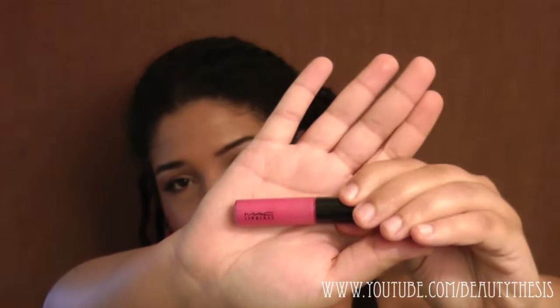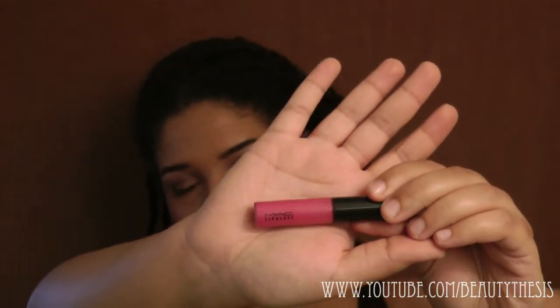Then we have Hush Hush Rose, and this is a really bright pink with kind of a gold pink sparkle. It's what I'm wearing right now. When I just kind of want that bright pop of pink glossy lip, this is what I reach for. Spring Color Forecast, I think, is the collection that came out with, so again, sadly limited edition.